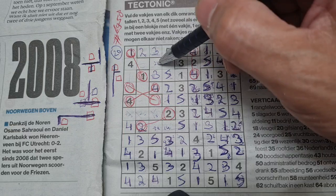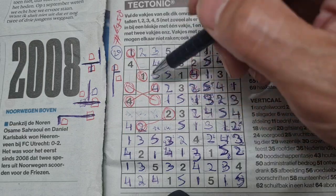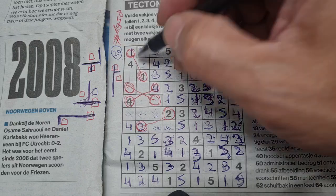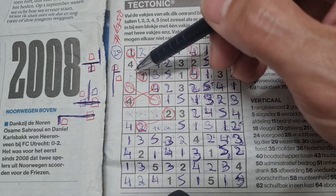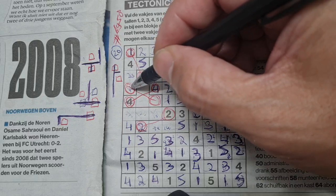Now we have a 2 there, so this box can be 2 and more. That box should be a 2, and this box should be a 4. I think this box should be a 5 because it can be 1, can be 2, can be 3, can be 4, yeah, definitely a 5. 2 numbers left in this area for numbers 2 and 3. 2 and 3, let me mark those.